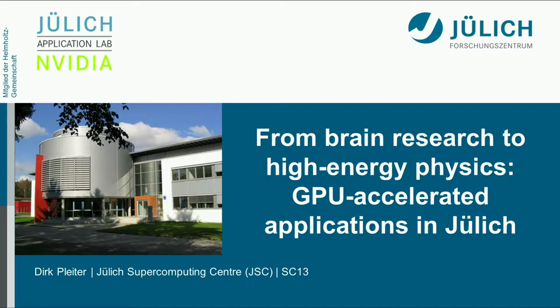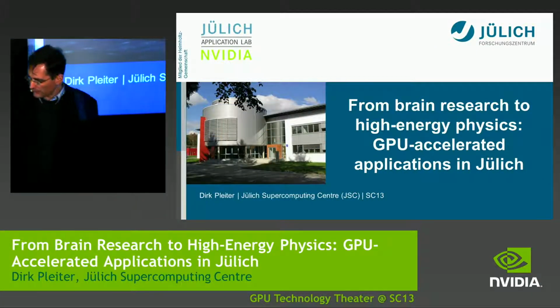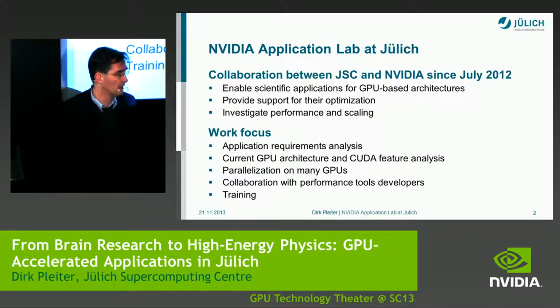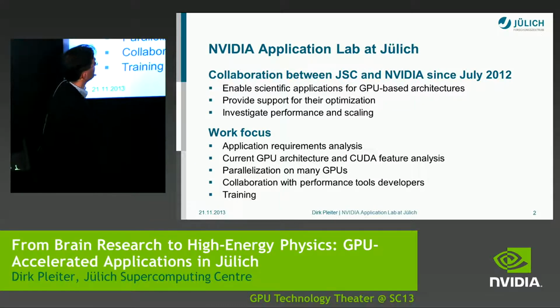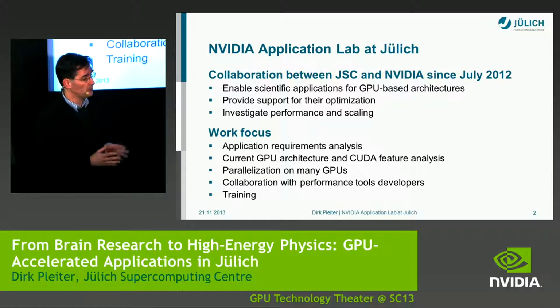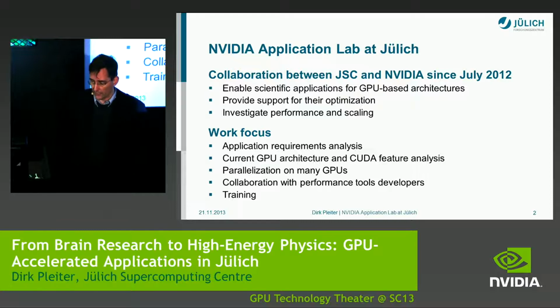Pleasure to be here. As you can see, I try to cover a relatively broad range of applications which we are looking into in the framework of the Nvidia Application Lab at Jülich. That's a lab which has now been in operation for more than 1 year. We established it in July last year. The work focus is still on enabling scientific applications for GPUs, providing support for their optimization, and also focusing more on applications which are not running on just a single GPU but need multiple GPUs, so as to investigate the scaling behaviors of these kinds of applications.